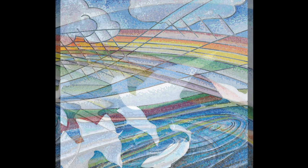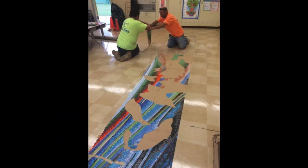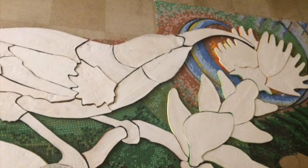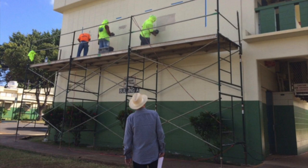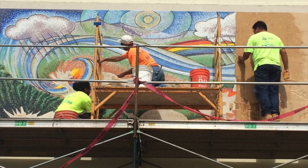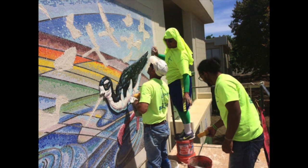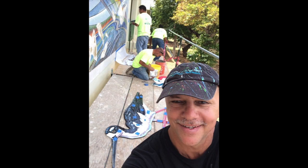When all the pieces were ready, it was time to put the mural together on the wall, but first, we laid the whole thing out backwards on a classroom floor. We had to get everything just right. You know the saying, measure twice, install once. Then, with the use of scaffolding and an experienced crew of tile installers, we worked hard and fast for 6 straight days, taping, gluing, cementing, and grouting until the mural was up.